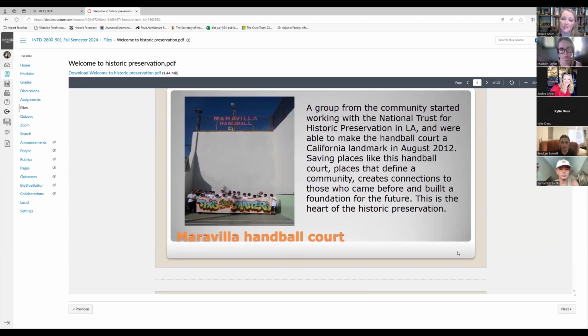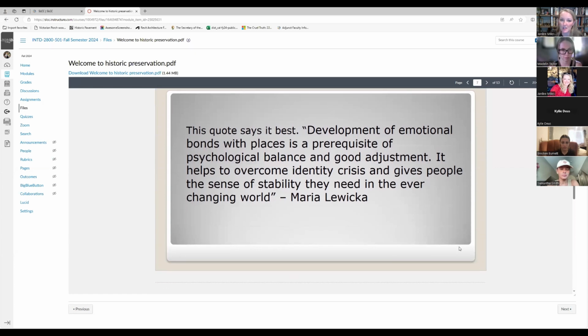So a group of the community started working with the National Trust for Historic Preservation in LA. And you're going to learn that there's a national organization and then there's local organizations, and we'll show you the difference throughout the semester. But this particular one, they started working with both, and they were able to make the handball court a California landmark in 2012. They ended up saving this handball court because it helped to define their community and it created those connections. And this really is the heart of preservation, building these emotional connections.